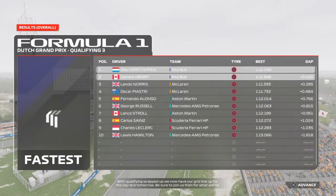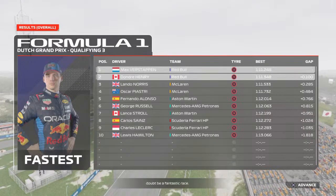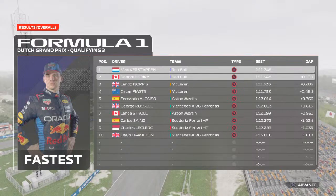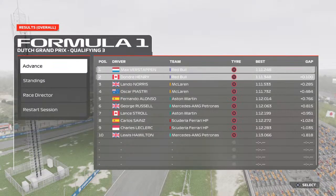So qualifying wrapped up, we now have our grid lineup for the big race tomorrow. Be sure to join us then for what will no doubt be a fantastic race. So the gap is still the same, no improvement because it was wet. So let's head right into the track introduction and then we will head out for the race, which is only 25 laps. So enjoy, guys.